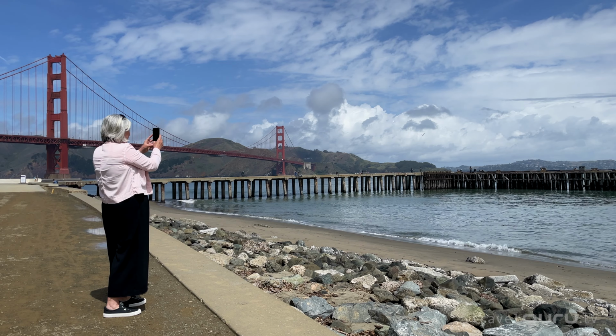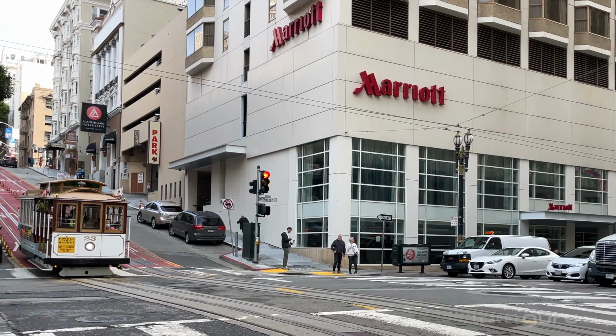Welcome to San Francisco. I'm Kathy and I'm here with my travel writer friend Amanda. And we're about to spend the week driving one of America's best known scenic routes, the famous Highway 1.